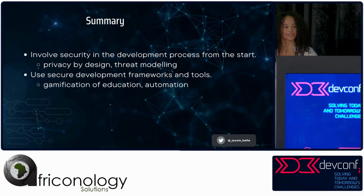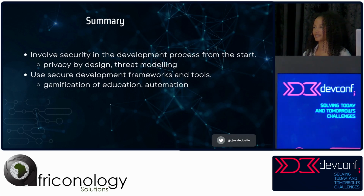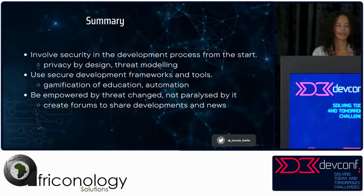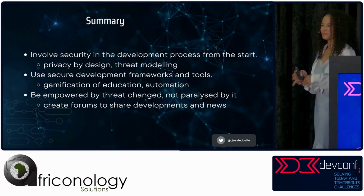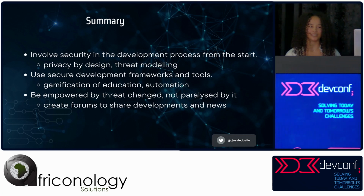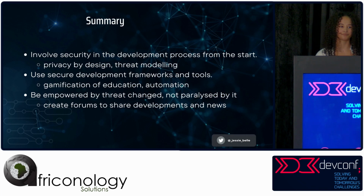Next, there's using secure development frameworks and tools. You don't have to build from zero. There's a wealth of stuff available for free, even for your side projects. Have fun with it. Try to automate where possible and make sure that you're also taking the time to contribute to open source tools if you're able. And be empowered by threat changes, not paralyzed by them. Like we said in the beginning, it can be really easy to be overwhelmed with the pace of change, and it does move quickly, but so do we as a security community. So try and stay excited by that, explore, and create forums where you can share and discuss those developments so that you're able to stay more curious.